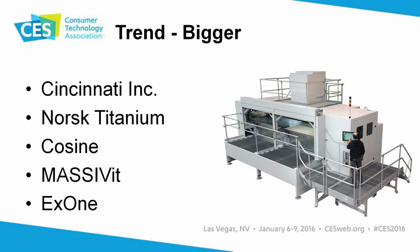X1, to wrap up the bigger ones, announced earlier or mid last year, came to market with it, the X-Series. This is a system that you probably won't stumble on because it's dedicated to sand casting. Works for foundries. It prints the sand casting molds. Massive machine, and once again, you see a gentleman in that picture. 2 chambers measuring 6 foot by 2 foot by 2 foot, multiple print heads, all to increase the throughput.